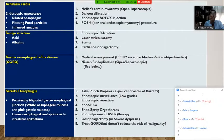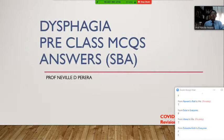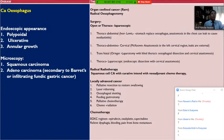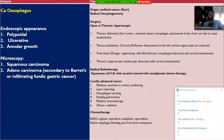I can rush through these things. If time permits, next class we will discuss, starting from these motility disorders. And then we will move on to dyspepsia next time. I think I've taken a lot of time there. So we'll meet up again when you are free. The next class will be on dyspepsia. We'll try to finish the GI series.